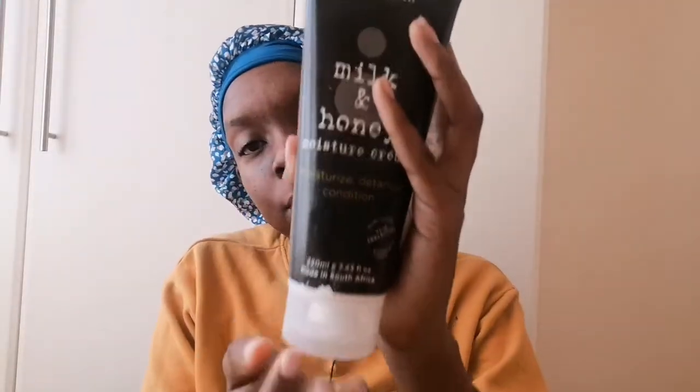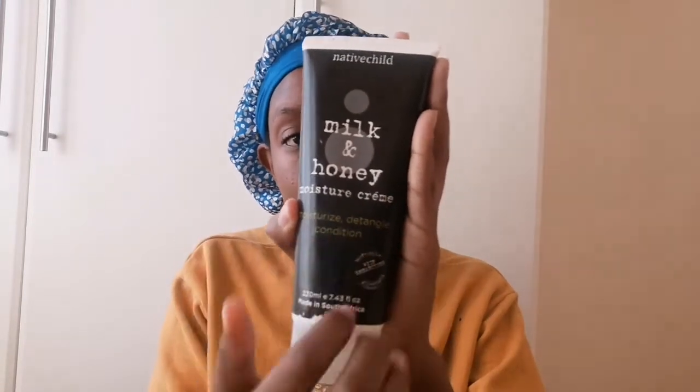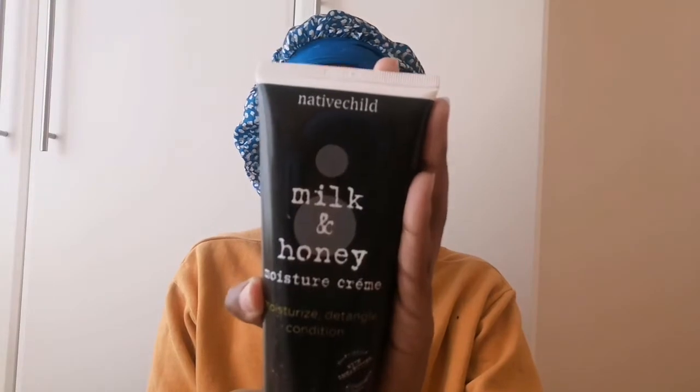Afterwards, I'm gonna put this milk and honey leave-in conditioner by Native Child. Love Native Child. This is the second bottle I've gotten of this. I also have, well, my mom has their hair oil and the shea butter. Proudly South African brand, so that's lovely.